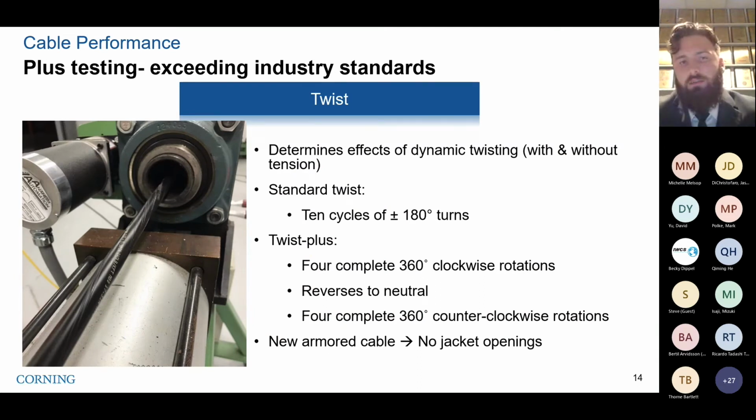So that leads us to our first test, and this is going to be twist testing. What this is intended to do is to determine the effects of dynamic twisting with and without tension. The standard twist test is 10 cycles of 180-degree turns. Essentially that cable is going to be rotated 180 degrees, reverse back to neutral, go counterclockwise 180 degrees, reverse back to neutral, and go through 10 cycles and inspect.